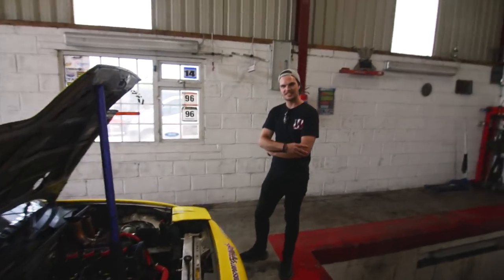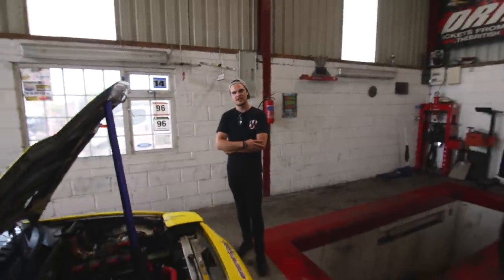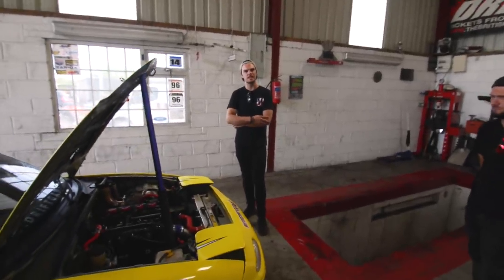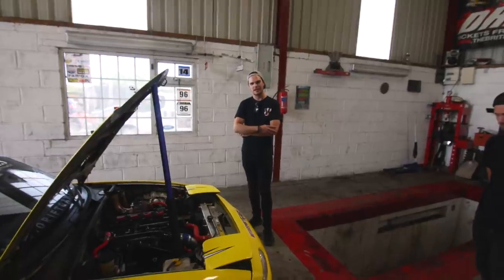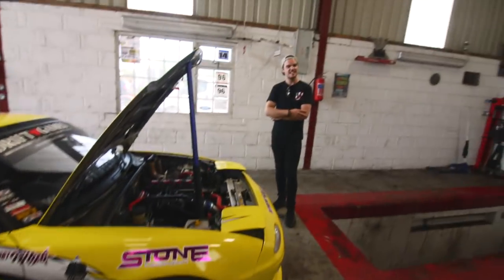And here's the more interesting thing. Your car now has a better power to weight ratio than my drift car. What's your drift car? 450? It's 425. And this probably weighs 300 kilos less, I'd say. That's probably the next thing we want to do actually.